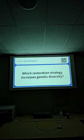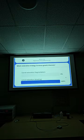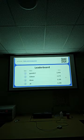Which restoration strategy increases genetic diversity? Clonal or larval? Fragmentation or breeding? Okay, all the answers have come in. Good job, everybody. Breeding increases genetic diversity.